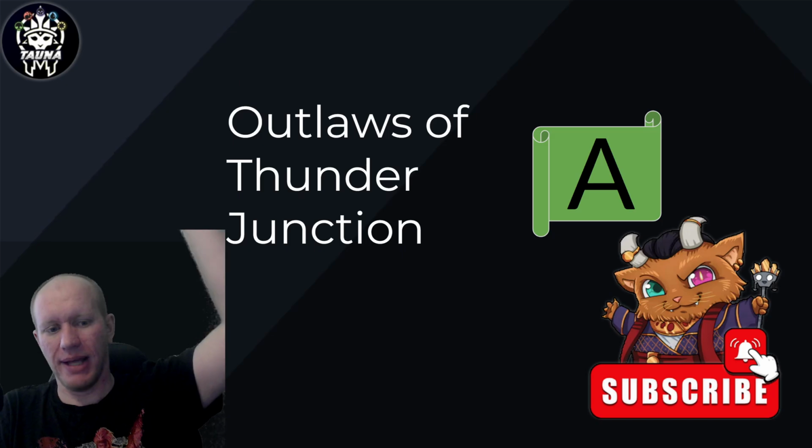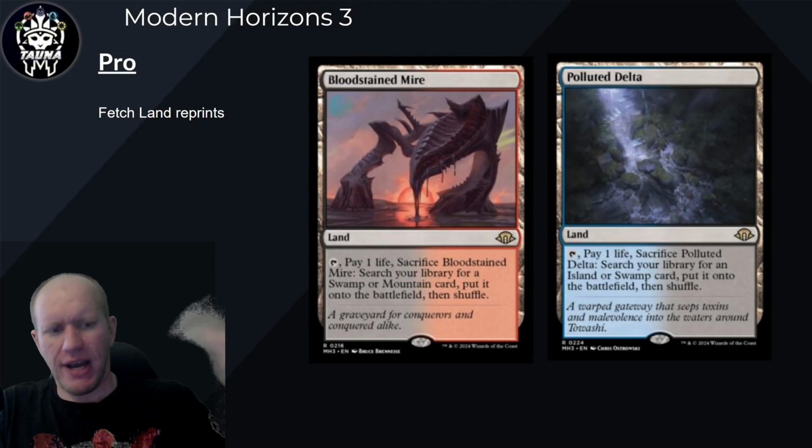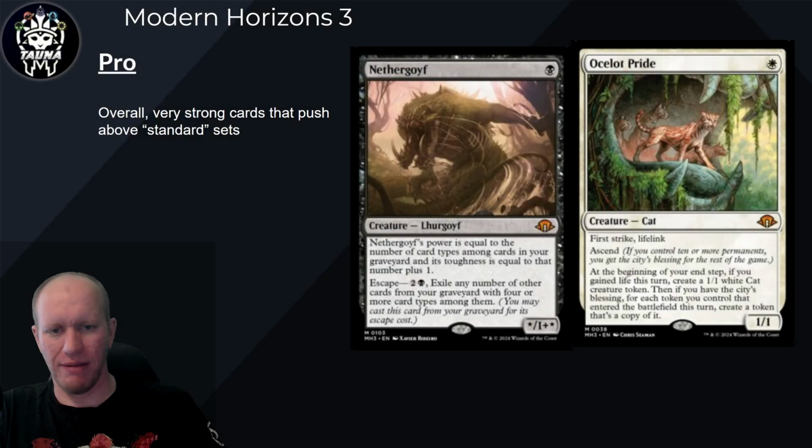It's really great for new players. It's really great for veterans to pull some nice stuff from too. On to Modern Horizons 3. Fetch land reprints. Not going to focus too much. Really, really great lands. Fetch whatever you need.